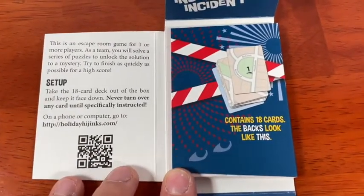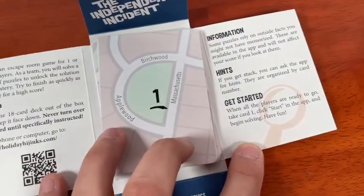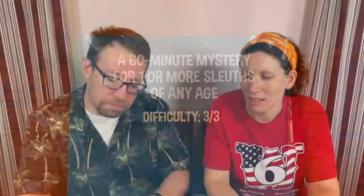So let's talk about what surprised us in The Independence Incident. Well, I was surprised to find out that I actually found this one a little bit easier. If you look at the back, it says right here, difficulty 3 out of 3. You found it easier? I thought it was a little bit harder. Well, maybe it was the theme. Like I said before, I really like the theme. So it just kind of worked better for me.